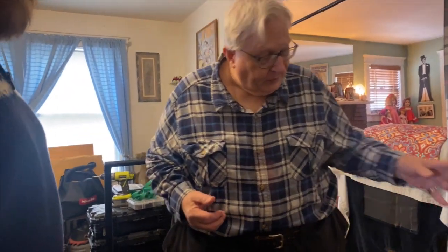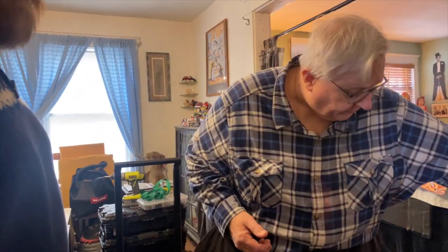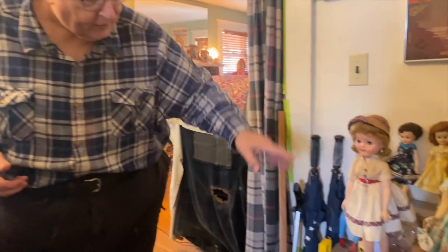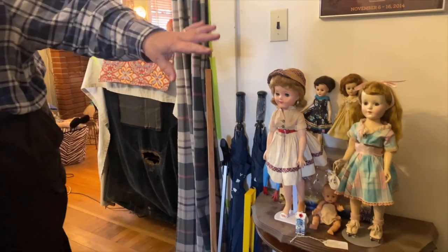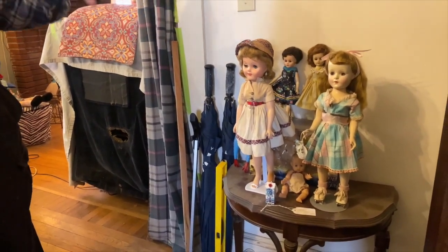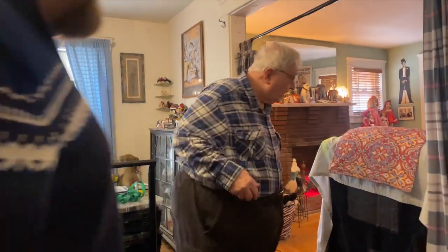I always say the dolls represent the history of man, because when you look at them, they are of their time. The material they're made out of: she's made out of vinyl, she's made out of more of a hard plastic. The clothes and everything go back to the time. So they represent the period of mankind that they're in. Yeah. So let's see what you got here.